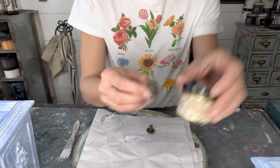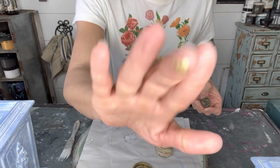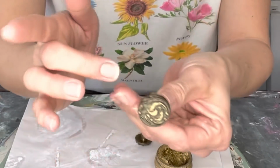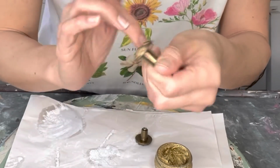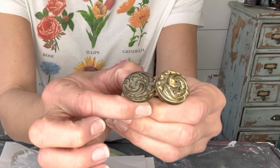Golden Rule is DIY's gold gilding wax. It is a buttery smooth consistency like the other waxes and very easy to work with. I am applying a little bit to my fingertip here and just applying it to the details on the hardware, giving it a beautiful golden shine. This wax will dry completely hard and stay put once it is all cured up.